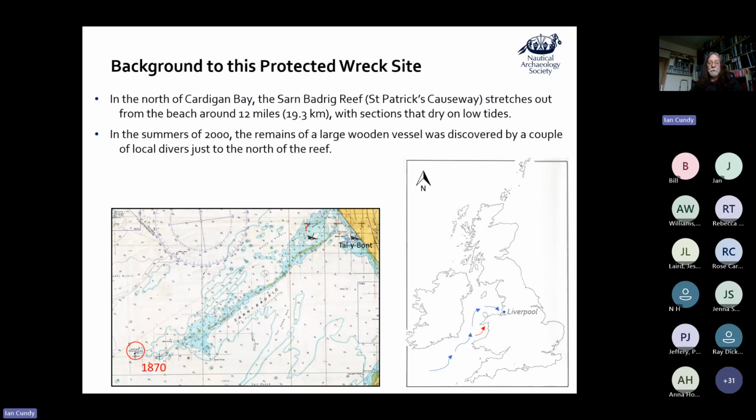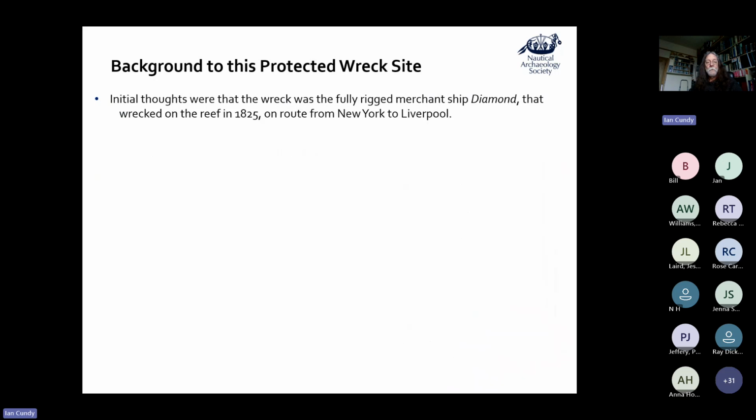and they came across a large wooden vessel just to the north side, where you can see on the chart there, I put a question mark and the little arrow. The wreck is part buried, but it's intact. It's sitting upright on the seabed. It's just over 2 miles offshore in about 6 to 10 meters of water, depending on the tide.